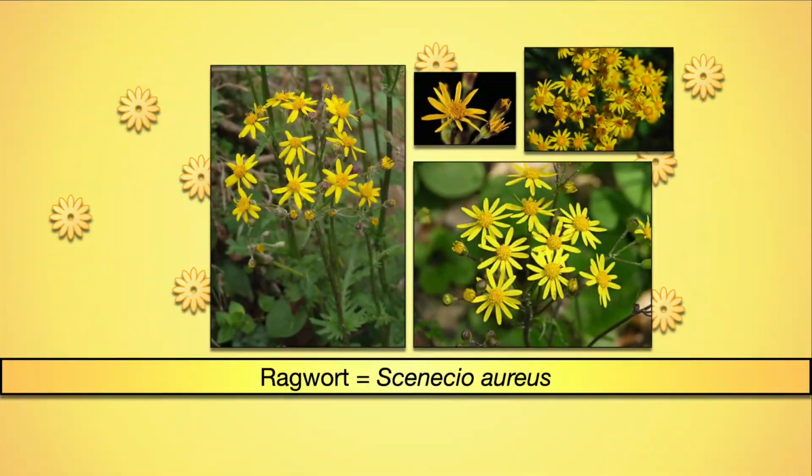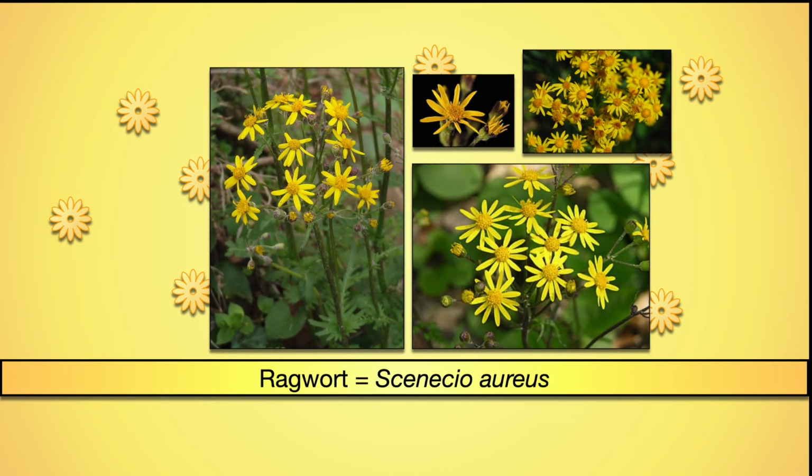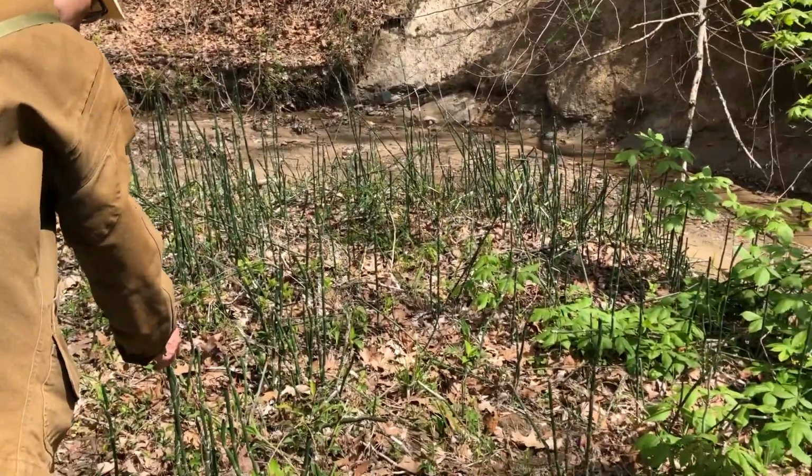Here's the ragwort again, Senecio. These are the horsetails that I talked about. Their ancestors were 100 feet tall, and this is what they've been reduced to. Descendants of the ancient coal swamps.